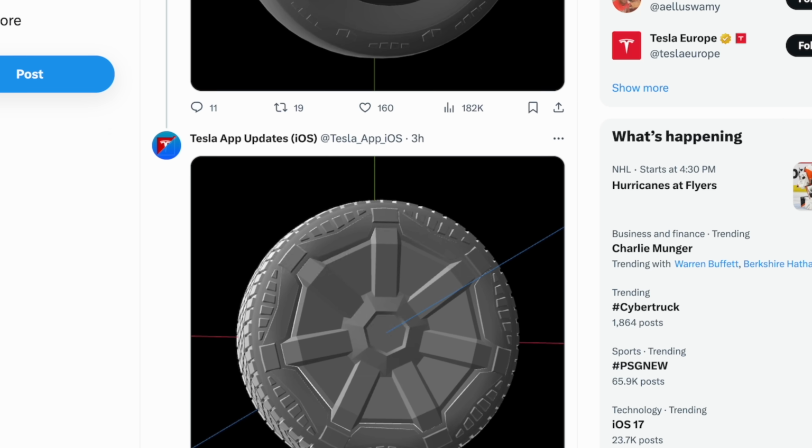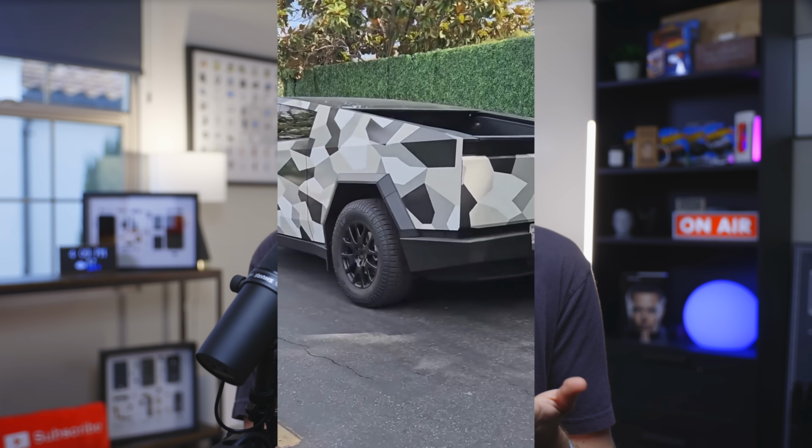We also still don't know what model of Cybertruck is shipping first. Best guess from the Tesla insiders and Cybertruck experts right now is that the dual motor variant will likely ship first, followed maybe by a performance model after that. So still don't know what that is going to be.